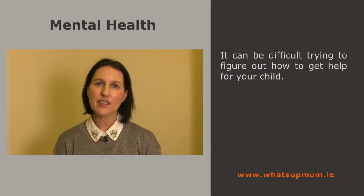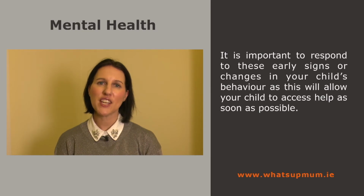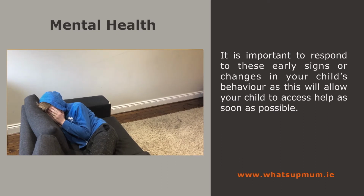And this can be a really difficult time trying to figure out how to get help for your child. It's important to respond to these early signs or changes in your child's behaviour as soon as possible, as this will allow your family and your child to access help to move things forward.